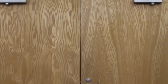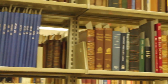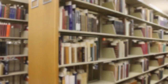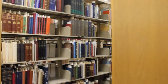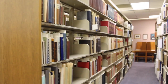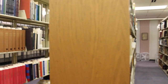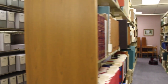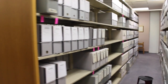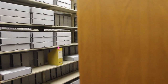Our special collection and archives are kept in the Arundel Room on the second floor. These collections consist of rare, valuable books, documents, and artifacts about local history and notable local figures and events. This room is always locked and is not open for casual browsing. All of these items are non-circulating and are available for in-library use only. To request an item from this room, you must go to the information desk and fill out a form requesting the specific item you would like to see. A librarian will then retrieve the requested item from the Arundel Room.